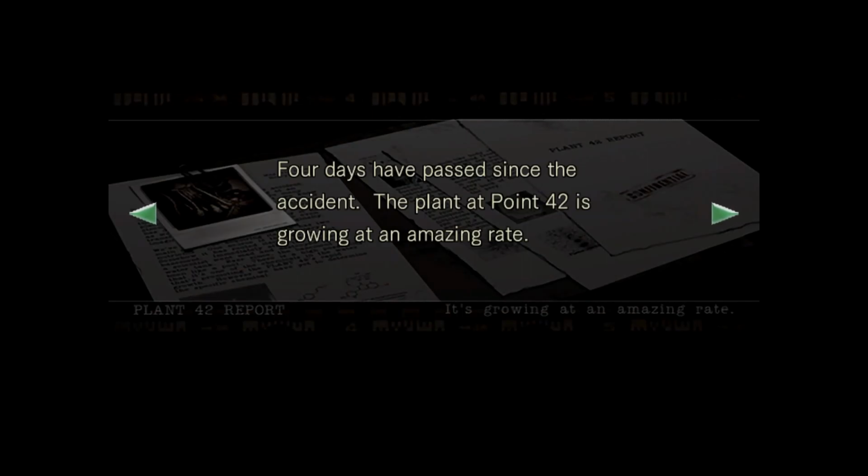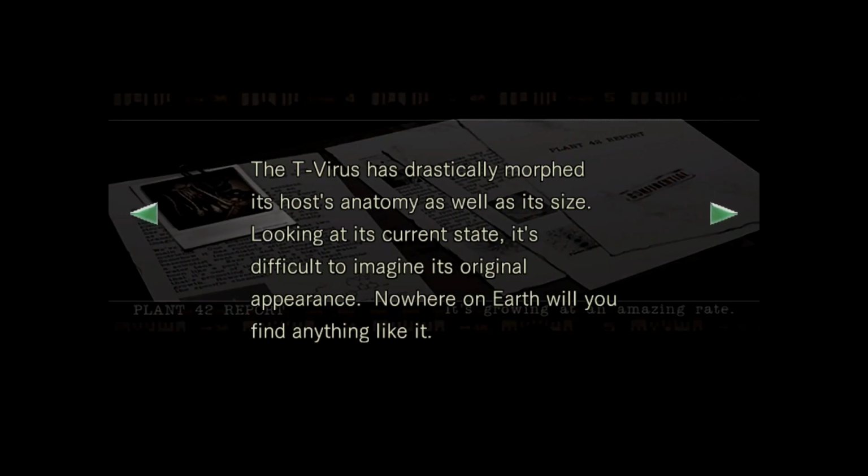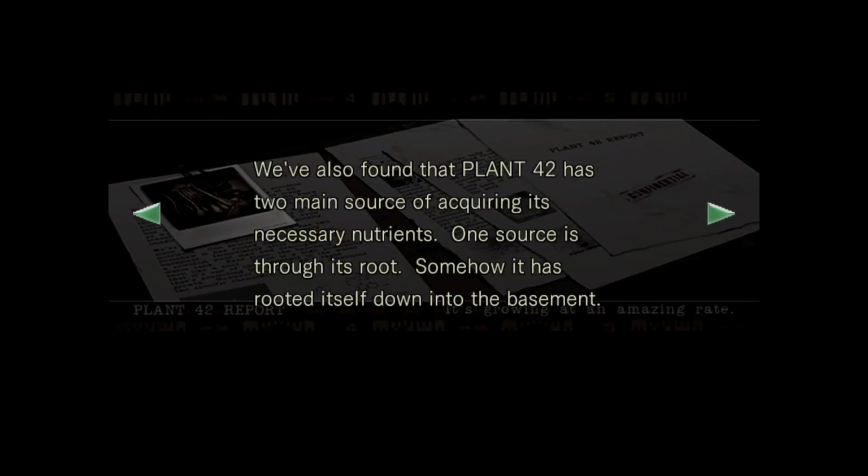4 days have passed since the accident. The plant at point 42 is growing at an amazing rate. Although there are many unknown aspects about this plant, we know that in comparison with the other group of plants, the T-virus had a substantially stronger effect on this one. The T-virus has drastically morphed its host anatomy as well as its size. Looking at its current state, it's difficult to imagine its original appearance. Nowhere on Earth will you find anything like it.